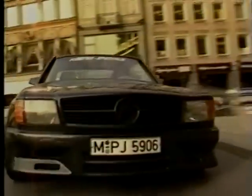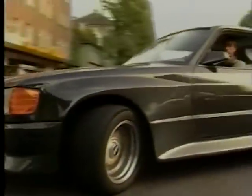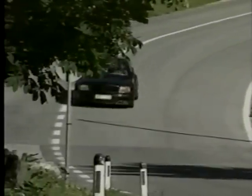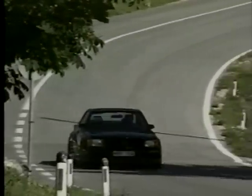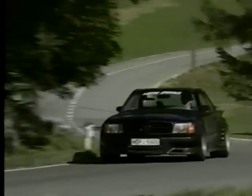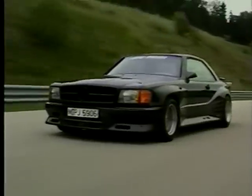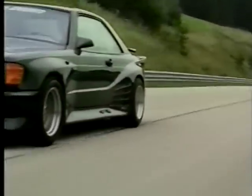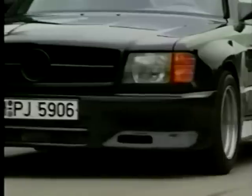Superior power, unique driving enjoyment, these are the things you relish in the Koenig-Specials version of a Mercedes SEC twin-turbo coupe. This uniquely beautiful bodywork simply cannot be beaten. The strongest 8-cylinder of the noble mark, with its 5.6-litre cubic capacity, is boosted by twin-turbo technology to 460 horsepower.